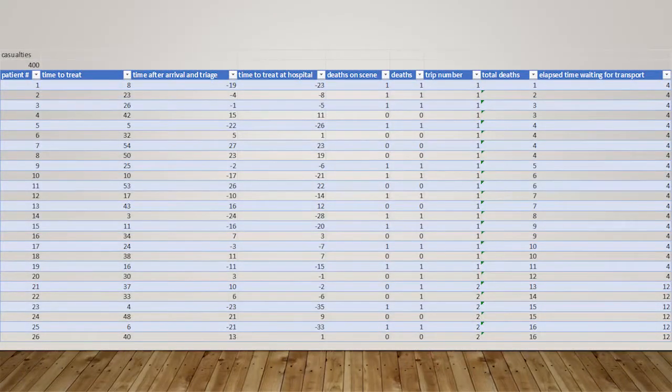So you'll notice something like, okay, patient number 1 had 8 minutes. Patient number 2 had 23, 3, 26. Patient 5 had 5. You know, so all of these are the red patients. They all have less than 60 minutes. But I don't have perfect knowledge of how much time each person has. I just have the bins of red, yellow, and green. And then I start to transport those people.